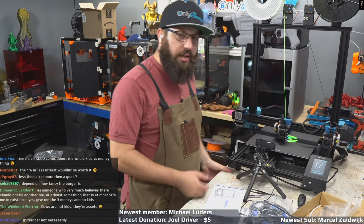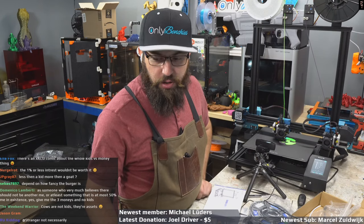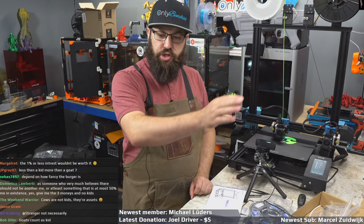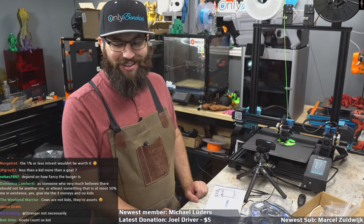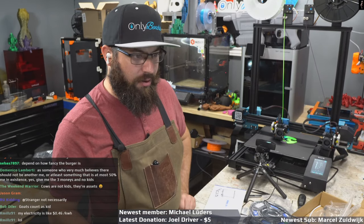But if I really like my hamburger, is that an asset? Now I want a hamburger. Do not ship cows via FedEx. Can you do it like a coconut? Like a coconut, you could put a label on and ship the coconut. Can you do that with a cow, where you just stick a label on a cow and ship that? Goats count as a kid. Electricity is 46 cents a kilowatt. I don't even want to know what mine is.